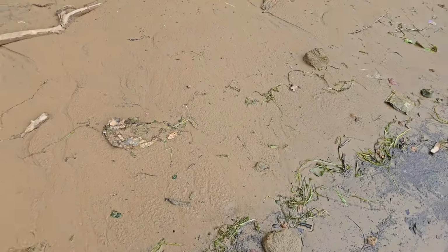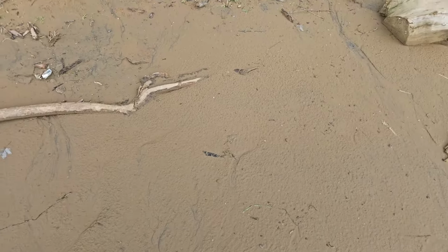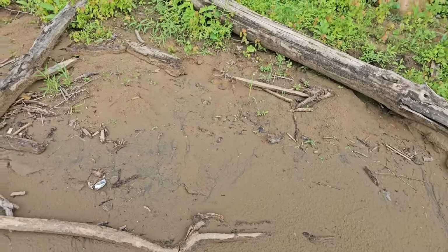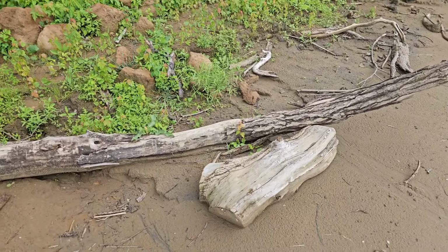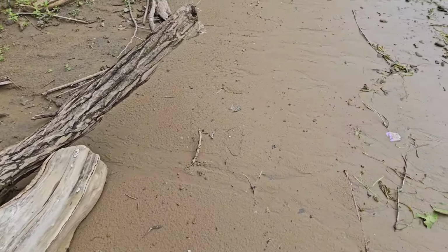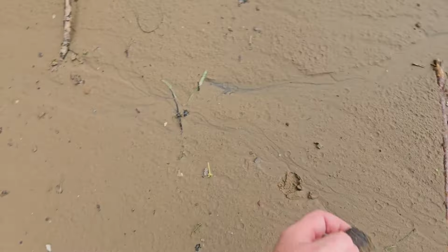All right, I did a second sift. Found another piece of pottery and a couple spalled off pieces of flint. But nothing to write home about yet. Take a little break and do a little bit more surface hunting while I catch my breath. Here, a washed off piece of pottery right there.